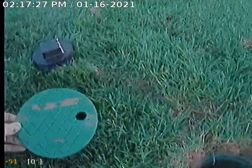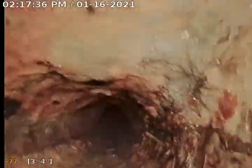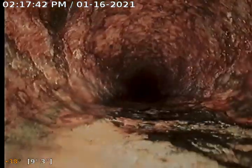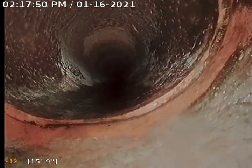But this is the clean out that we installed. We have a box that's going to be below the grass level so a lawnmower doesn't hit it. A threaded plug is required. So this is the access point we've now added. This goes down this straight vertical cast iron pipe. Here's the 90-degree turn. We have a few feet of cast iron right here, and when we get to the sidewalk, we transition to 4-inch clay pipe from the 4-inch cast iron.